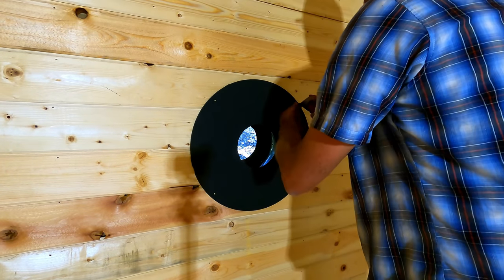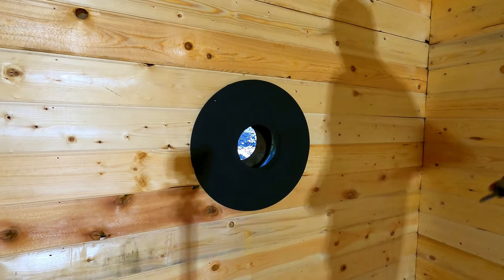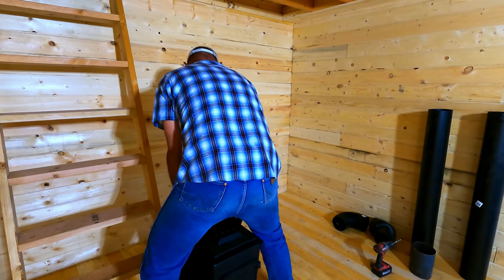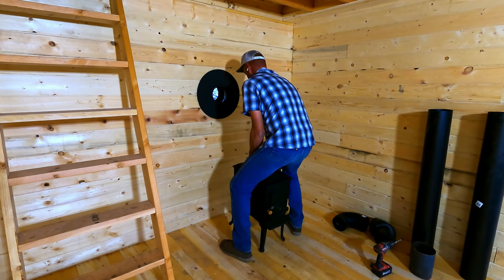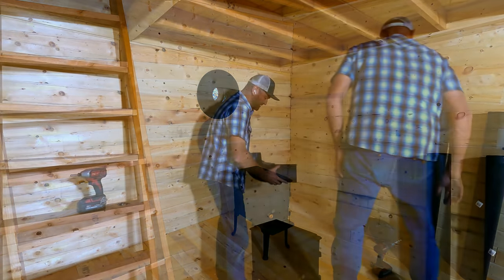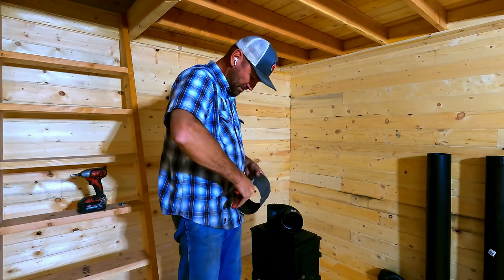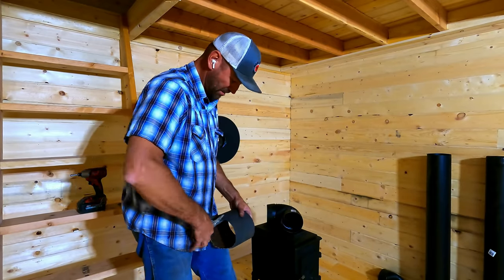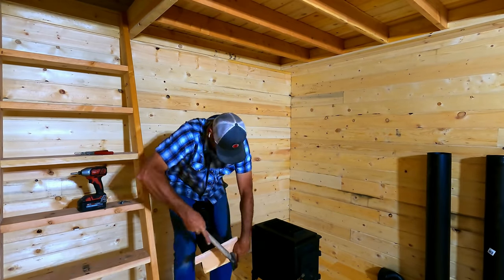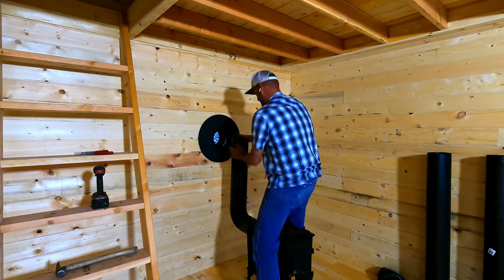Naturally, one of my biggest concerns is making sure this is done in a way where it will be safe and there's no chance of anything catching on fire. Above and beyond the smoke detector and the fire extinguisher and the carbon monoxide detector that I already have up here in the cabin, by using this insulated ring, there will be no concern with anything catching on fire as the chimney makes it through the exterior wall to the outside.